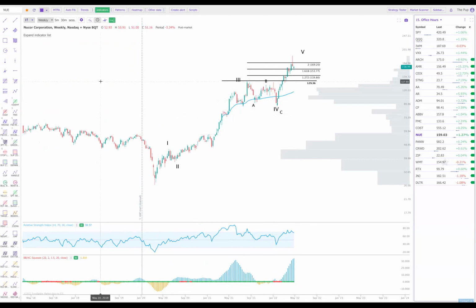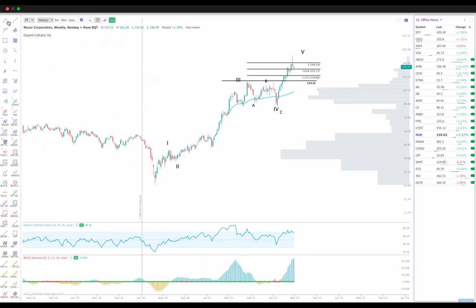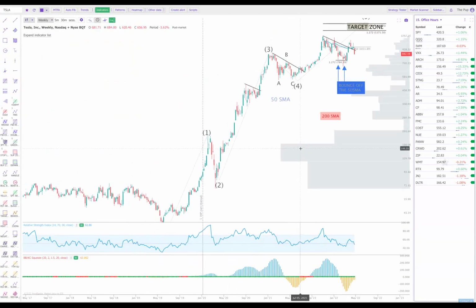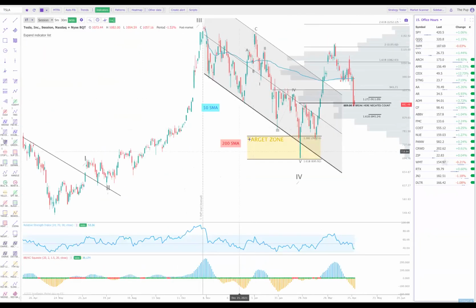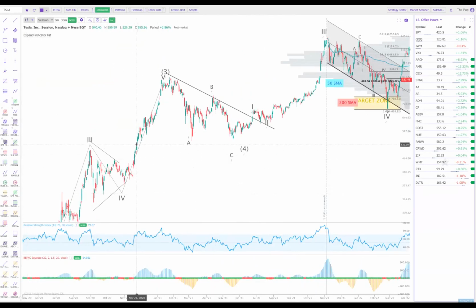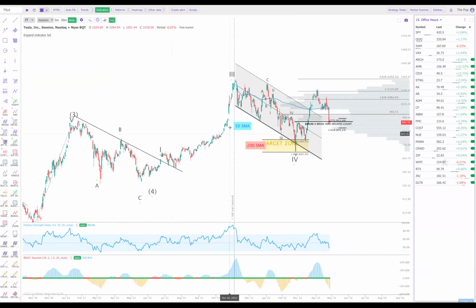Why do I like earnings? Because earnings generally will give you gap ups. And what is a gap up? We could look at Tesla as a great example. Gap ups tell you where wave threes are. So I have to come down to the daily chart, but you got a gap up here, you got a gap up here, you got a gap up here. Here's your wave three. You got a gap up right here.